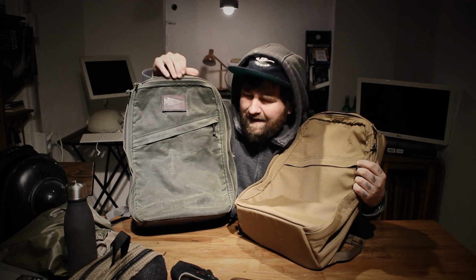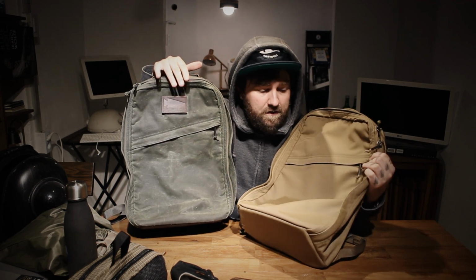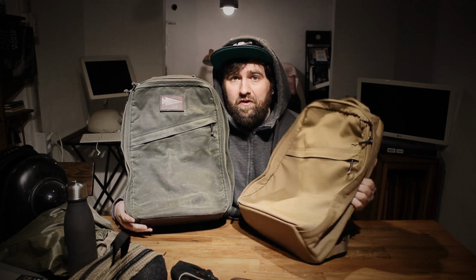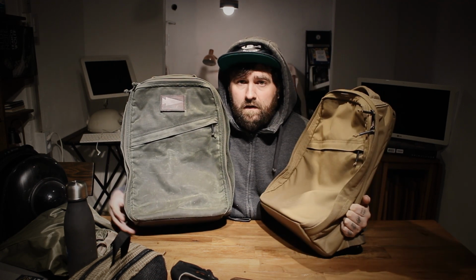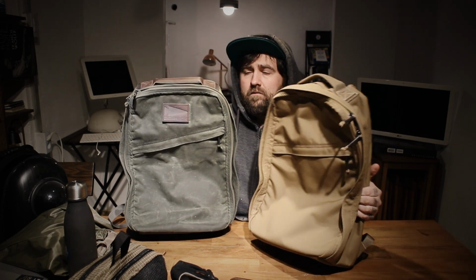and you can kind of see it, but because of the scratching on the wax, you don't see it that much. This one picks up cat hair as well, but you don't see it at all. They both have frame sheets in the back, very similar. They both have nice top handles.